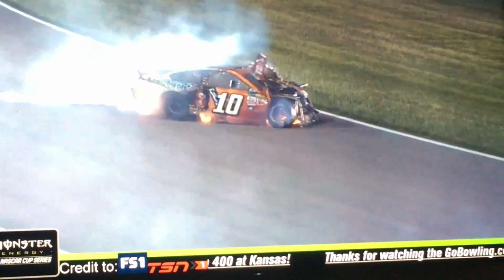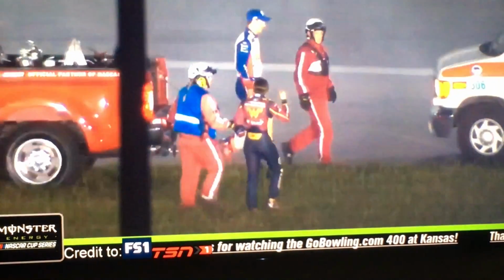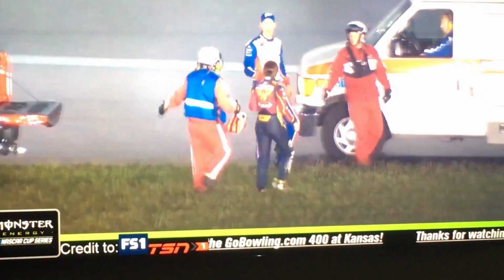Jeff, I saw debris back there. I think Almirola ran over something that prevented him from turning that car down the racetrack. He was just in a big slide.